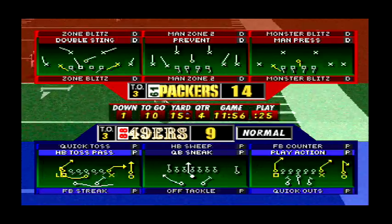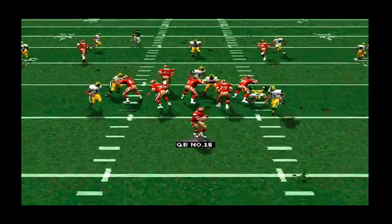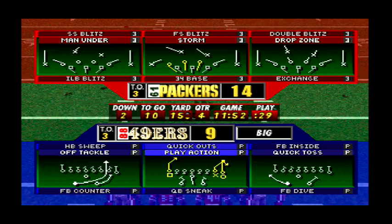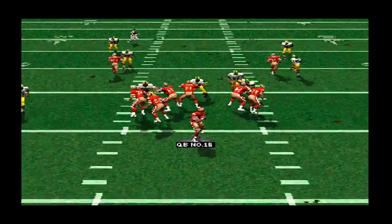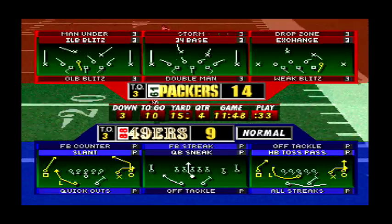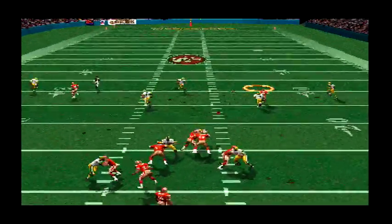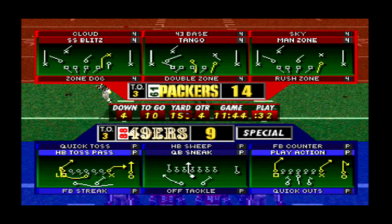So it's first and 10 from the 15. He was covered like a blanket. That one wasn't going anywhere. Complete. It'll be third and 10 at the 15. Incomplete. That makes it fourth and 10 from the 15.